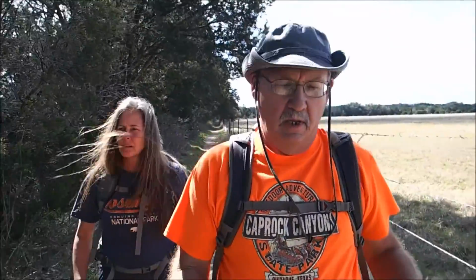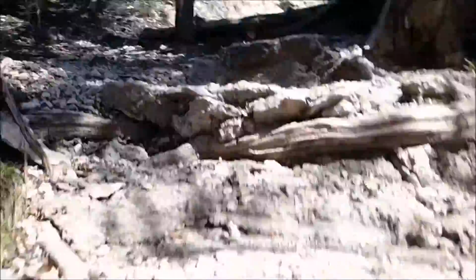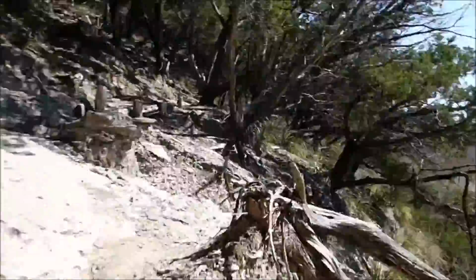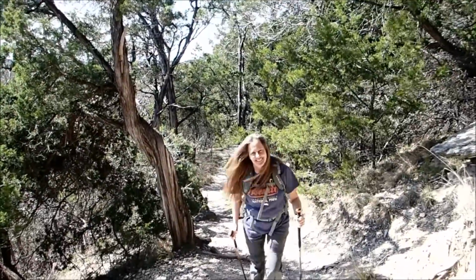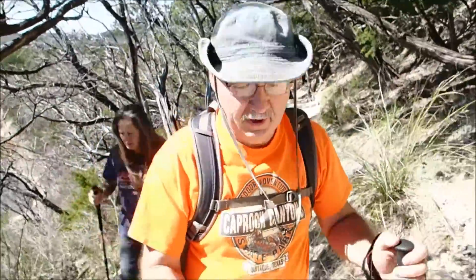Dinosaur Valley's got 7 primitive campsites that you can backpack into, and there's a couple of them I'm not going to bother with, but we'll get over here and try to show y'all where a couple of those are. Wow, can you believe that this is the end of February? It's supposed to be 75 degrees today.